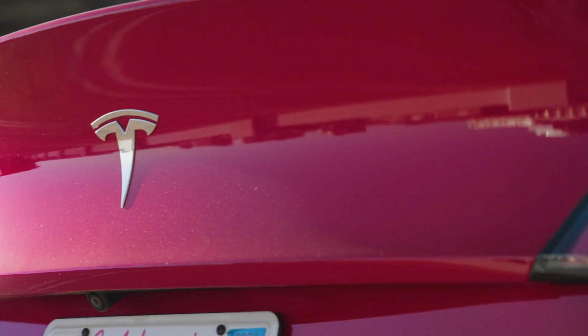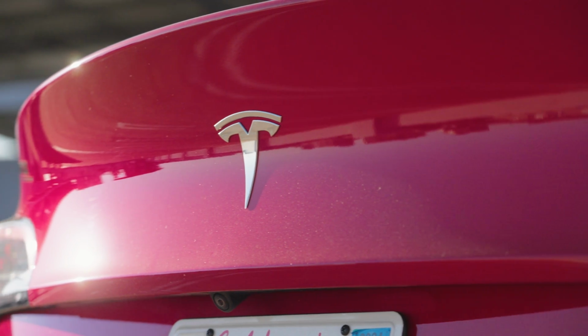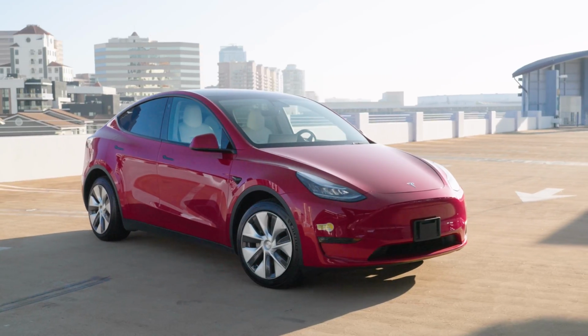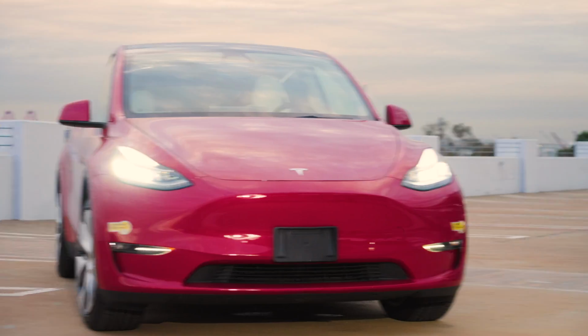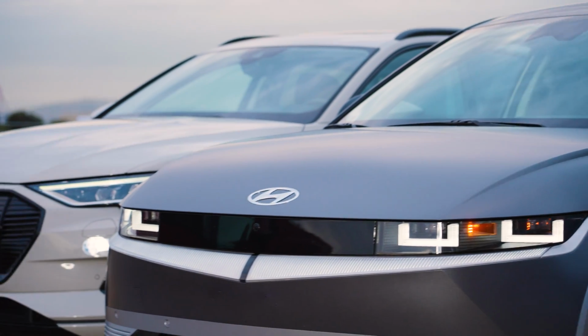Of course, these days, Tesla is not the only EV maker out there. And quite honestly, some of the Model Y's quirks may have you consider some of its rivals. And some of those rivals just plain beat it at its game.